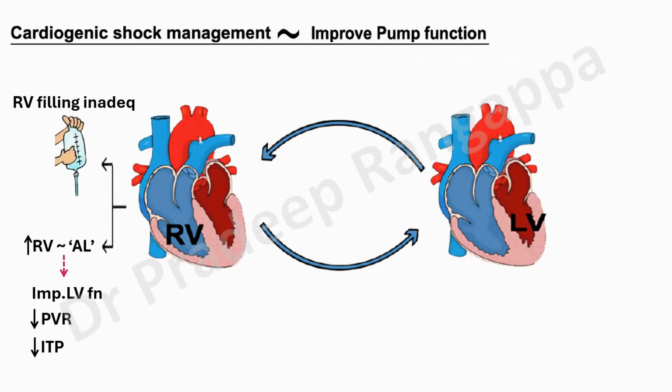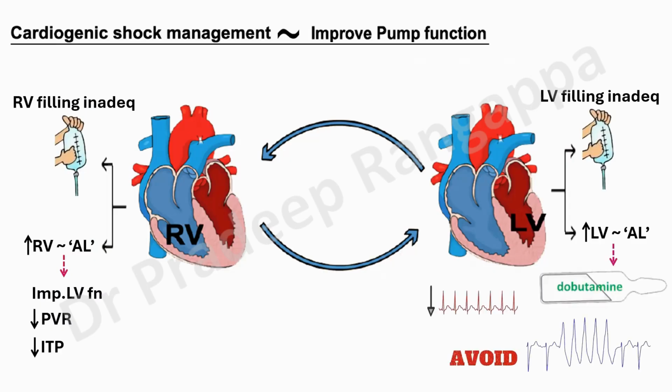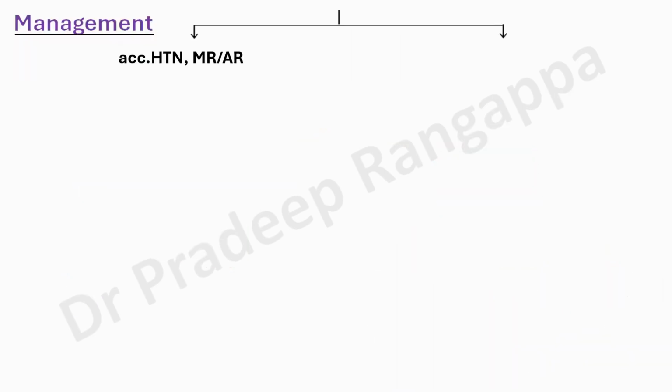How do we reduce intrathoracic pressure? By optimizing PEEP. And LV filling, how do you optimize LV? By obviously optimizing the LV filling. If they are hypovolemic, you have to give gentle fluid boluses, or reduce the LV afterload by using dobutamine, and avoid tachyarrhythmias and tachycardia by using beta blockers as deemed appropriate. And balloon pump is another modality to reduce afterload. So this is just a pictorial representation. If it's predominant RV, you have to use these measures. If it's predominant LV, these are the measures you need to undertake.